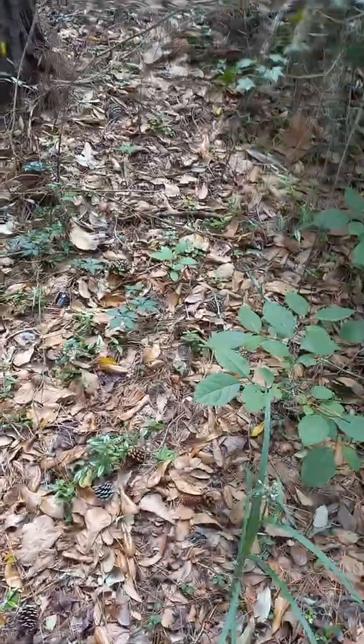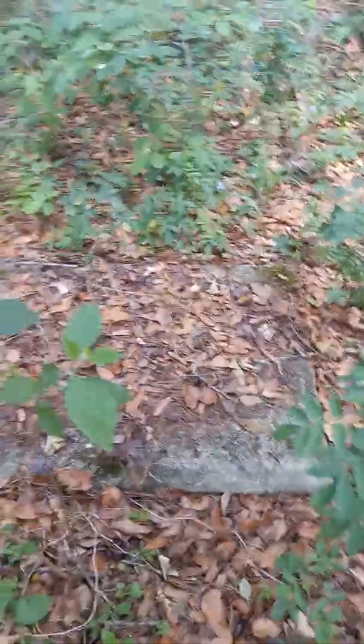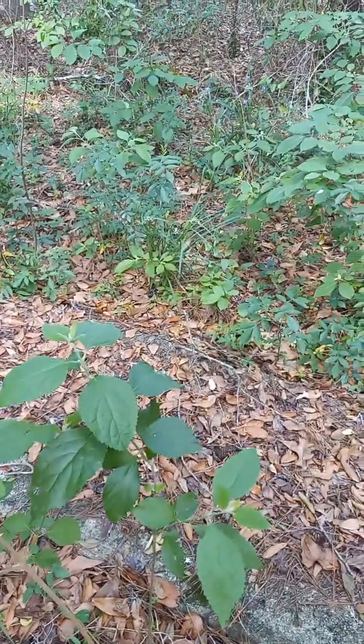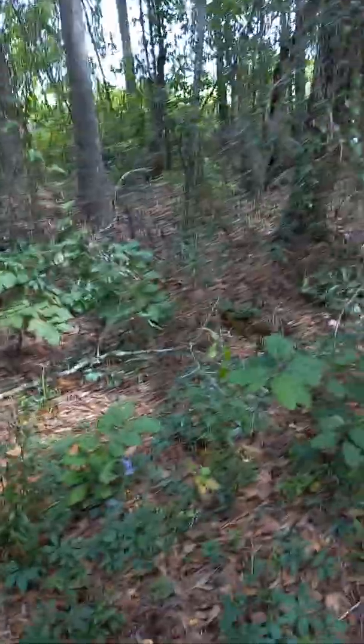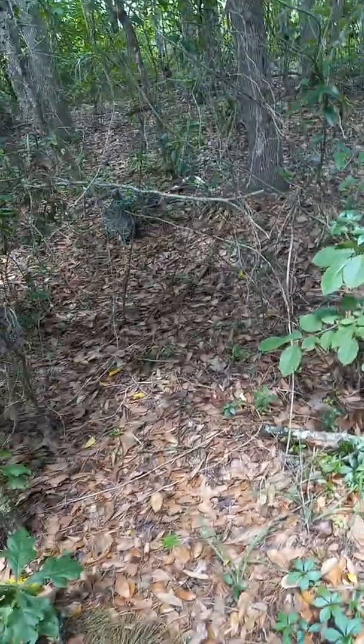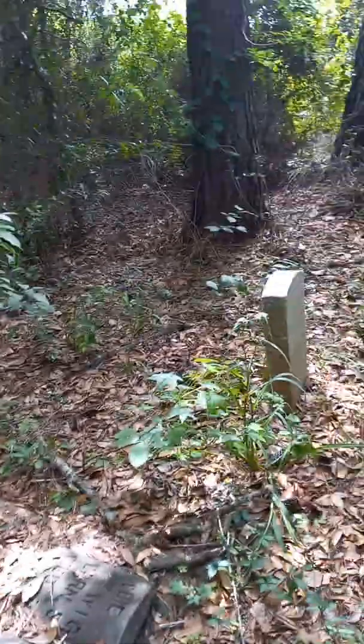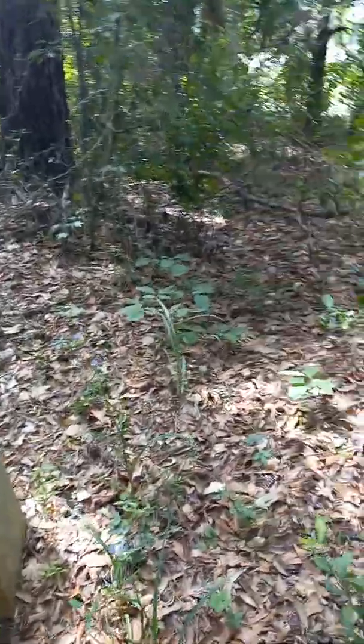Right there. I think it's very fitting, actually. These military gentlemen. I think it's very fitting that the forest has reclaimed some of these markers. I mean, if I were buried, I don't want to be buried. I want to be cremated and put in the earth anyway, but if I were buried, I would want to become part of nature again.